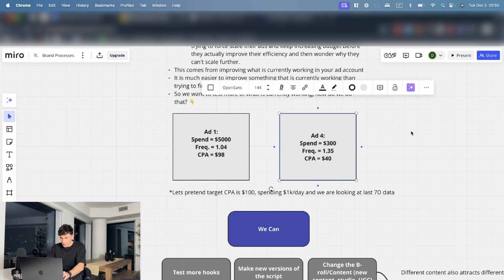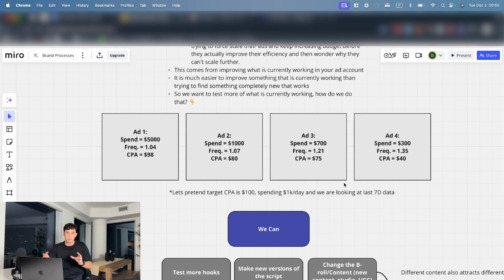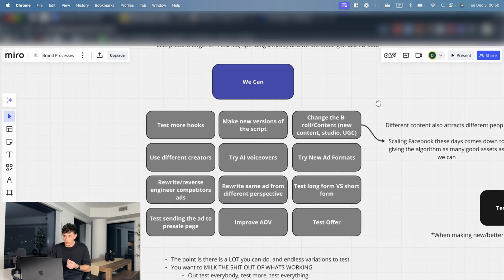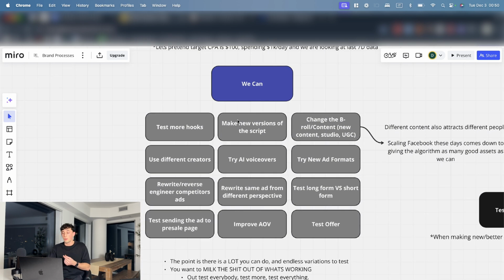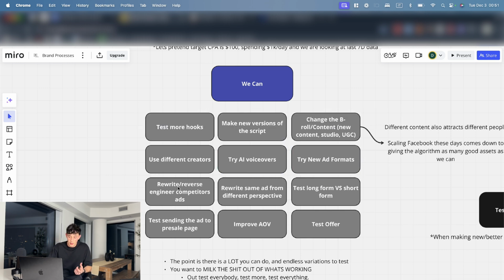So that's the first step, right? We're trying to improve the efficiency. Now, how do we actually get more specific in doing that? Well, we can do a lot of different things, right? We can test more hooks. We can make new versions of the script. We could change the B-roll / content we use. We could find new content from new creators. We could use studio content. We could use UGC content. We could use different creators, AI voiceovers, new ad formats, rewrite / reverse engineer competitors' ads, right? You could go take your best winning ads and rewrite them in a different way while keeping the core messaging the same.